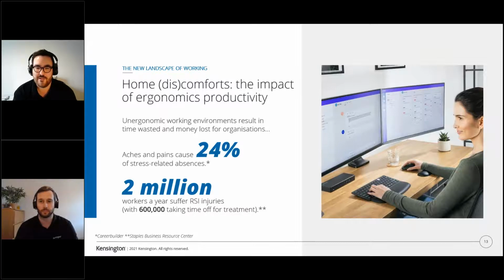Unergonomic working environments result in time and money lost for organizations. So some more stats for you here. Aches and pains cause 24% of stress-related absences, and these are things that can be avoided by setting yourself up properly. 2 million workers a year suffer repetitive strain injury, and 600,000 of those take time off for treatment. That's sick days, days spent visiting doctors or hospitals, and those are days that are avoidable. People don't need to be getting into a position where they feel injured or where they have a negative impact on their physical health.